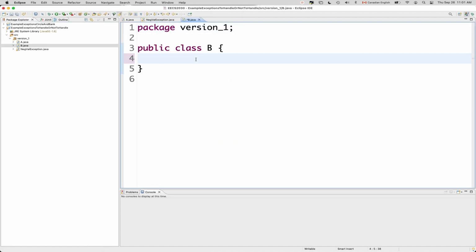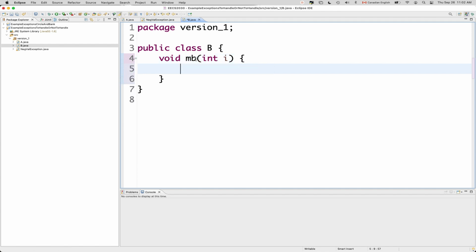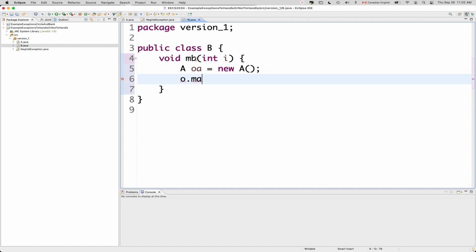Okay, and in class B here, let's have a single method. Let's call that MB, method B. That one also takes an integer input. Then we're going to make b.mb a caller, right? Object A would be new A here, and then I'm going to make a method call, o.ma.